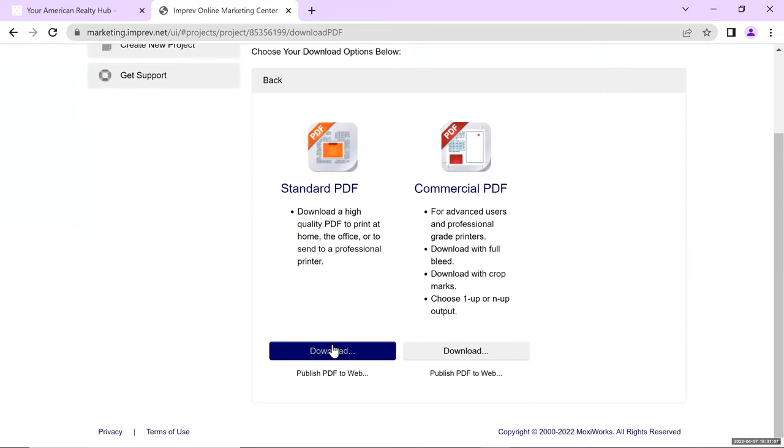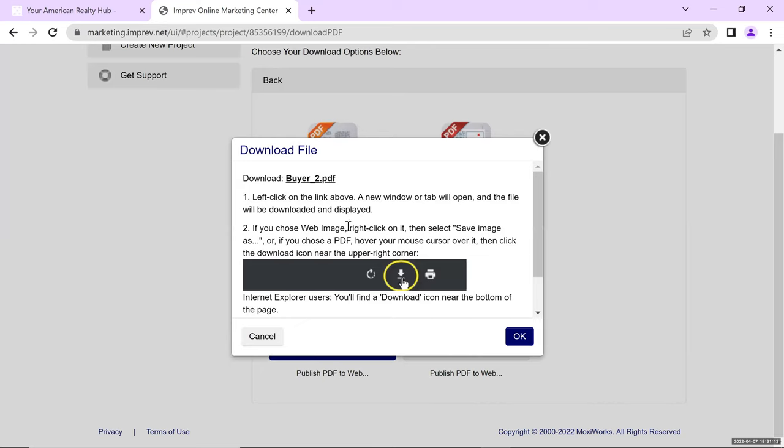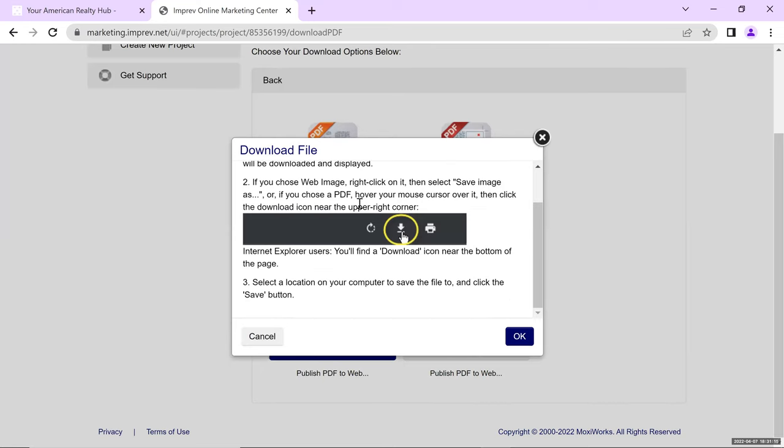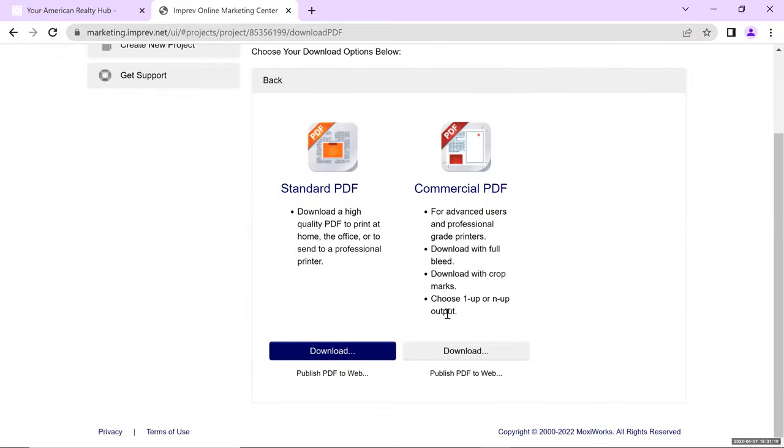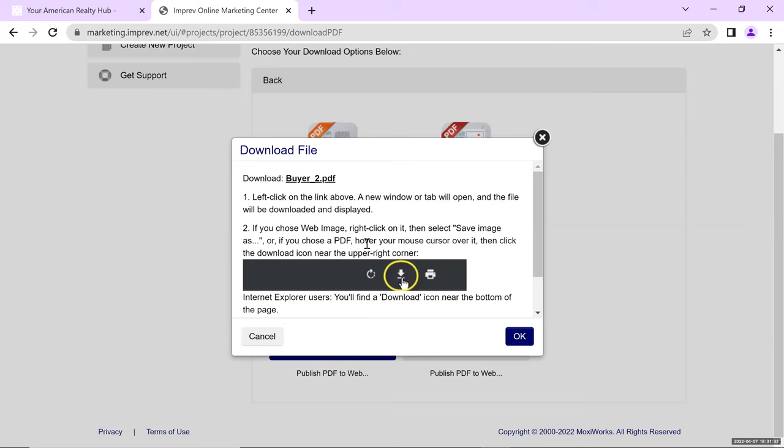So here you're going to download a standard PDF. It basically walks you through how to download the file. Click OK. It's not participating with me tonight, so bear with me.